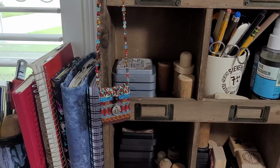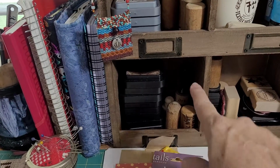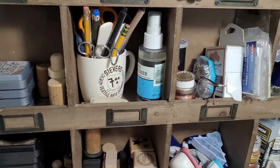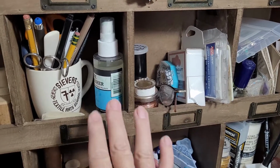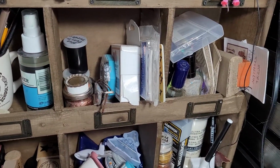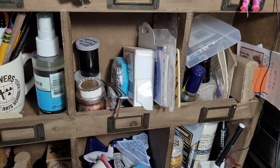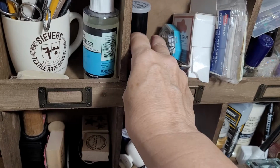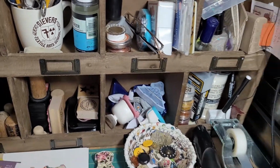And then in here I've got distress oxides, and these are distress inks down below, and all of the little things I use to put them onto the things. I often use things in here. So I've got pencils and pens and ink refresher, and over here nail polish and glitter, or sequins and things that I put in shakers. And I've got some of the glaze or the gilding stuff.